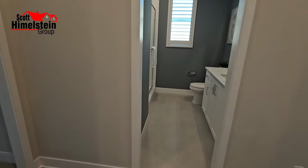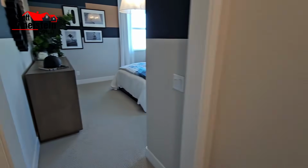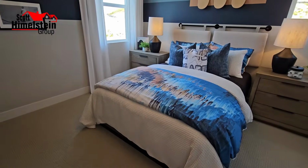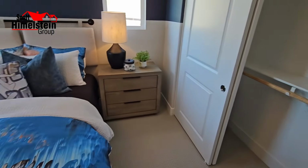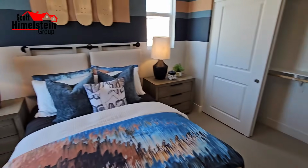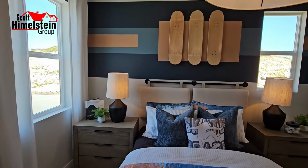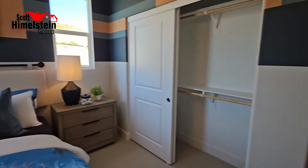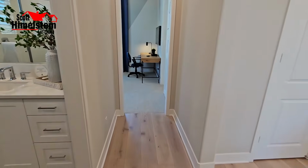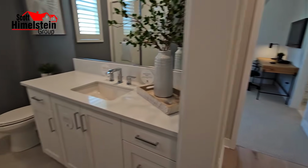All right, so let's take a look at one of the bedrooms upstairs. You got your standard carpet here, and you have a nice closet. And again, these walls will be delivered to you white, but it does give you a nice idea of what you can do design-wise. At the end of the day, you're probably better off having your painter come in and paint it in a different color as opposed to having the builder change that out.